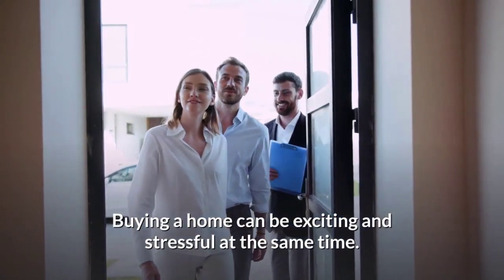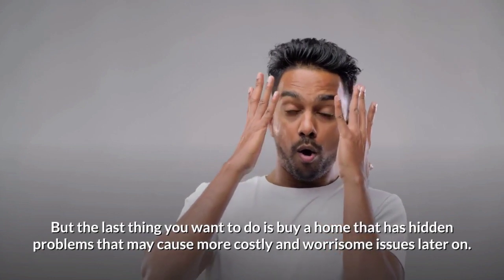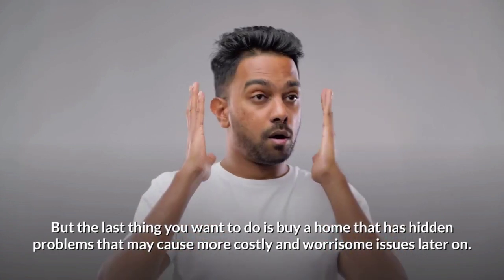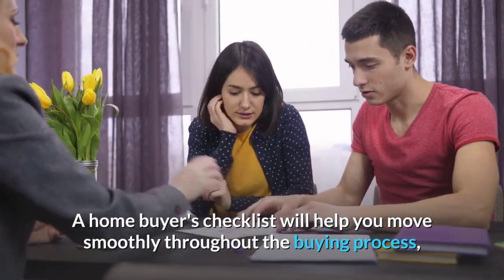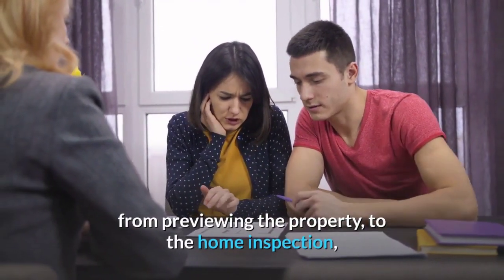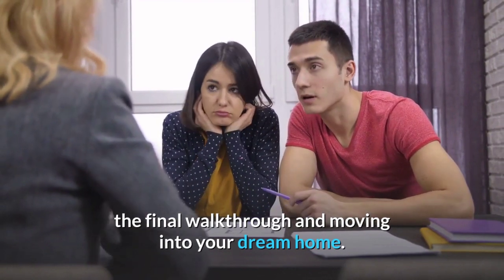Buying a home can be exciting and stressful at the same time. But the last thing you want to do is buy a home that has hidden problems that may cause more costly and worrisome issues later on. A home buyer's checklist will help you move smoothly throughout the buying process, from previewing the property to the home inspection, the final walkthrough, and moving into your dream home.